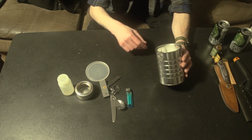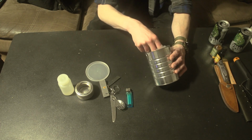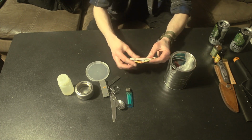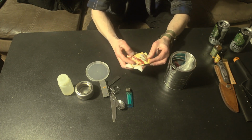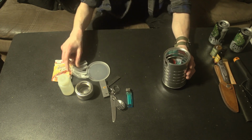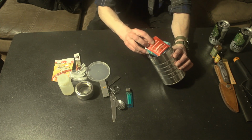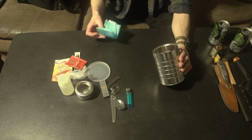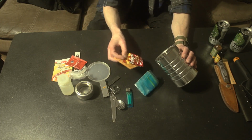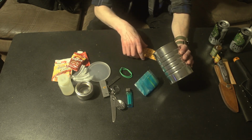Another lighter. That's really important in winter: having the ability to start a fire. So, some hot chocolate, some more cider mix packed in there, a Ziploc bag, some coffee, some more coffee, another Ziploc bag. This one's a little more heavy duty. Some more coffee, thicker gauge wire.